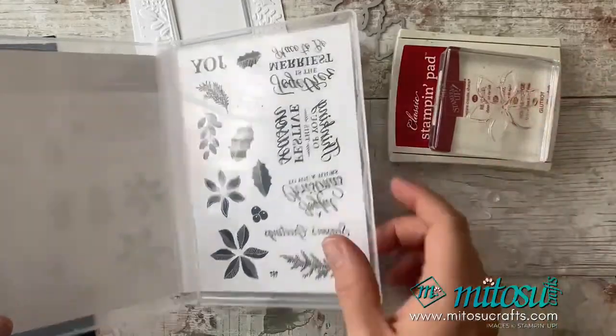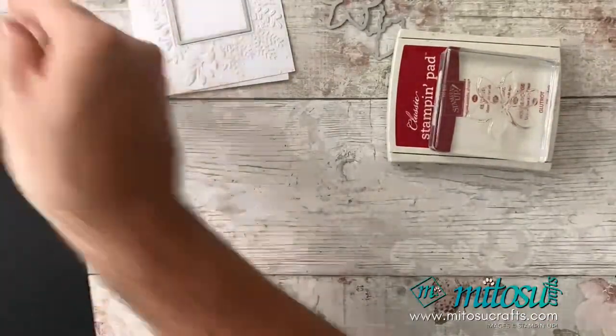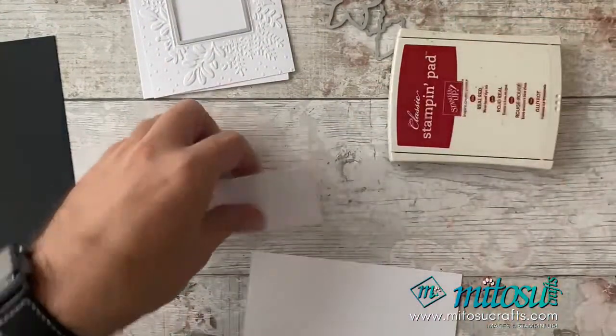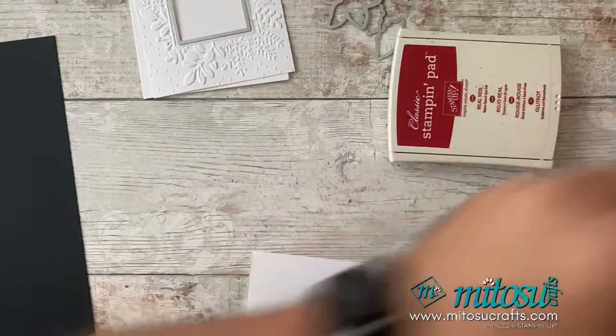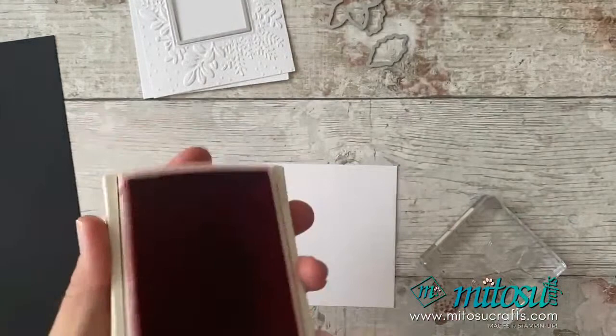So I'm going to take one of the larger poinsettias here, and I'm going to grab myself some basic white. Now, can I get it on that scrap? Oh no, I need that. I don't know if Jay needs that, so I won't use that one. So I'm going to use real red right here.